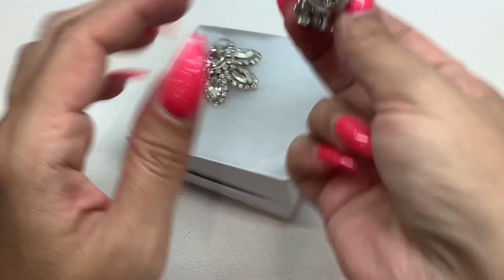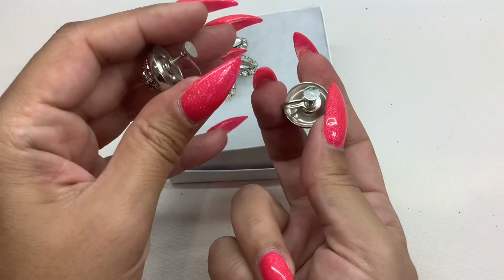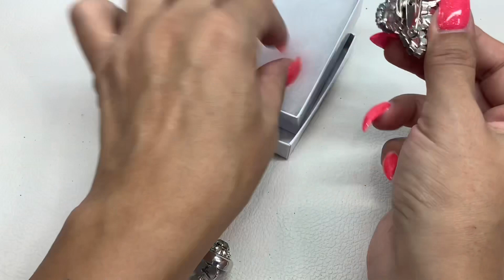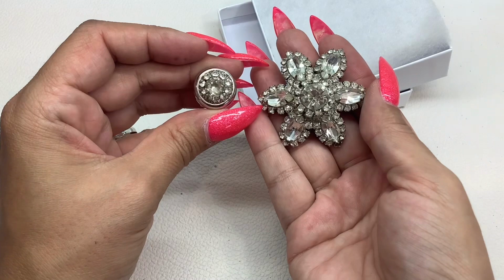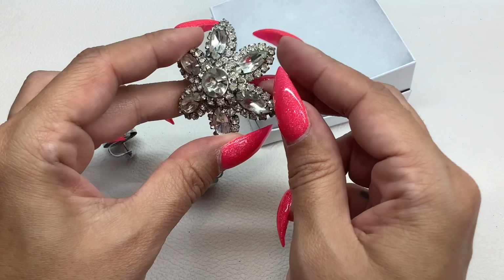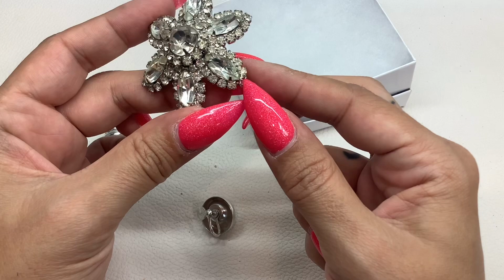Okay, then we have these. This is a set, so you have the screw backs. What does it say? Oh, these are Coro. I didn't even look, I just grabbed Coro. Oh, I hate this stuff because it gets all stuck everywhere. And is this marked? See, this isn't marked, but I bet you it's Coro as well. Wow, so pretty. Oh no, it's missing one. Well, I think these stones are pretty easy to replace. Even if you wanted to take one from the earring, if you're not going to wear the earrings, and they're prong set, so you can just pop them right in. That's a bummer. I didn't even notice that.